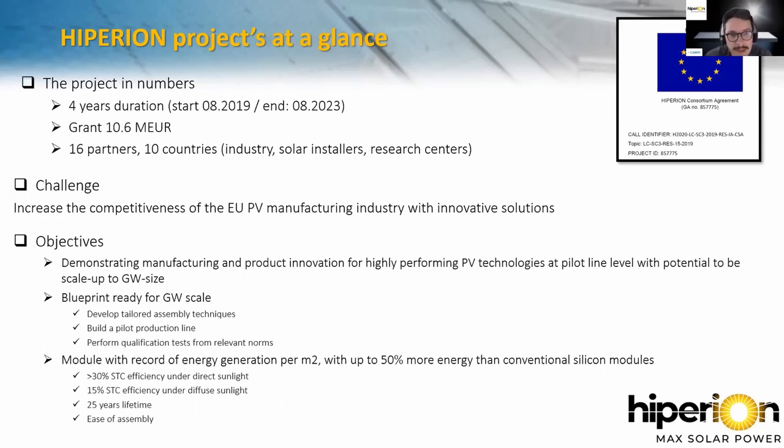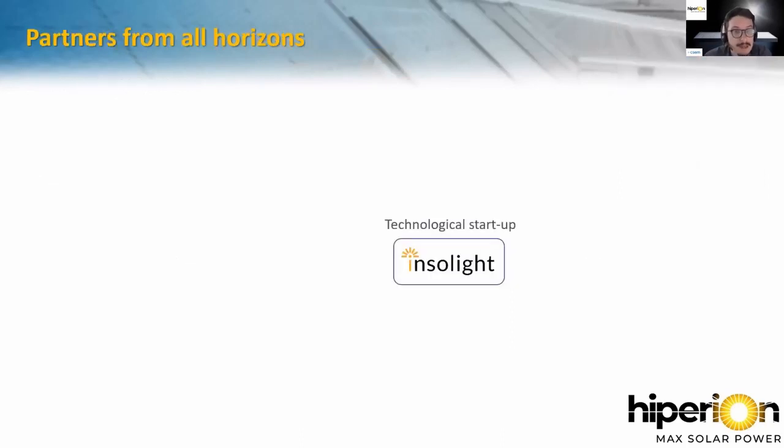And the last objective is to demonstrate 50% more energy than conventional silicon modules. To achieve this, we need to achieve different key performance indicators. So in particular, above 30% efficiency in standard test condition under direct sunlight, 15% for the backplane silicon cells, and 25 years lifetime, and of course ease of assembly to demonstrate the industrialization of this technology.